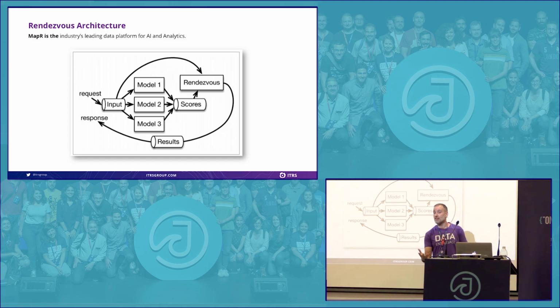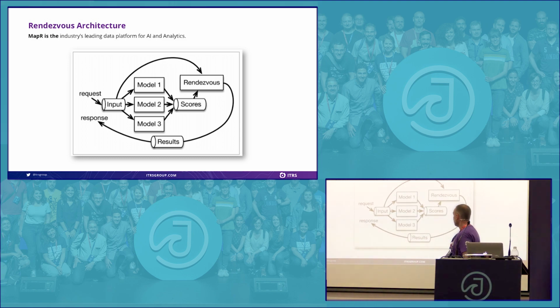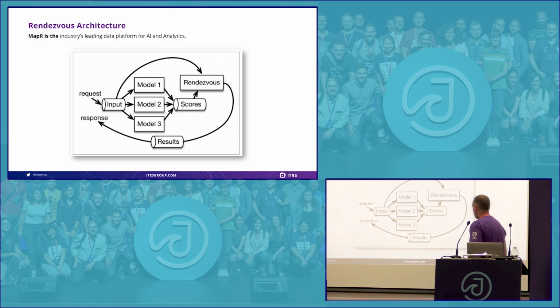rendezvous server. And a rendezvous server is what we're coining, it's a bit of intelligence. It basically takes all results of those and works out which is the best one and sends the results back to the user. So now what's happening is we're getting a bit more intelligence. It's a bit like optimization for machine learning.